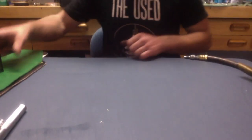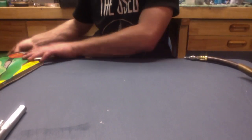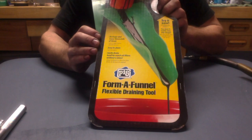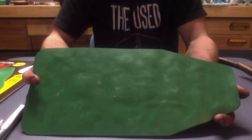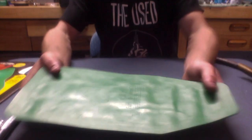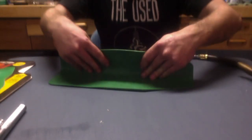Last on my list actually just came here today, and I already opened it so I can't make a dramatic thing, but this is called the Form-A-Funnel. Now, that's just the packaging. Here it is. Basically what it is is a sheet of lead. Yeah, so don't eat it. You might grow a third arm or something. But it's a sheet of lead wrapped in rubber, and it's just super malleable however you want to bend it.